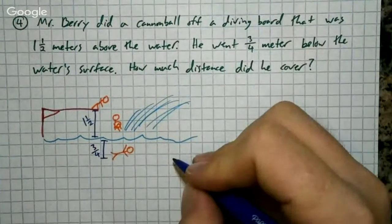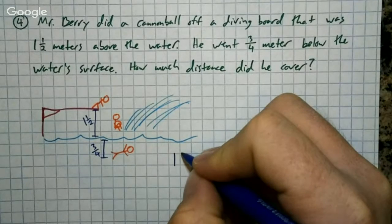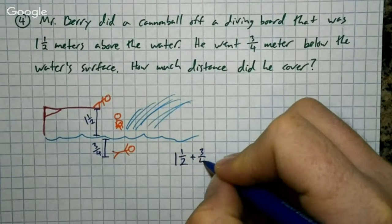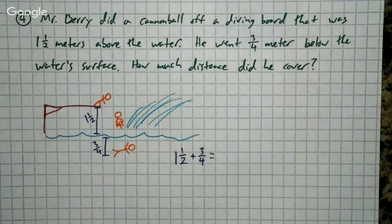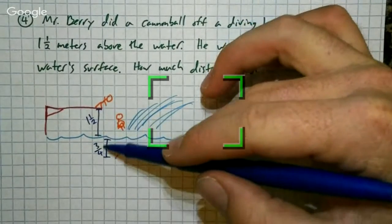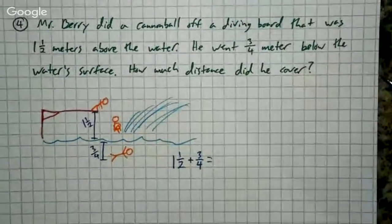So that's just going to be 1.5 plus the 3/4 of a meter that I go under the water. And what does that equal? Again, we're just using our logic. We're thinking, if this is what I do, and then I go under the water this much, it's just going to be an addition problem of getting these two numbers together.